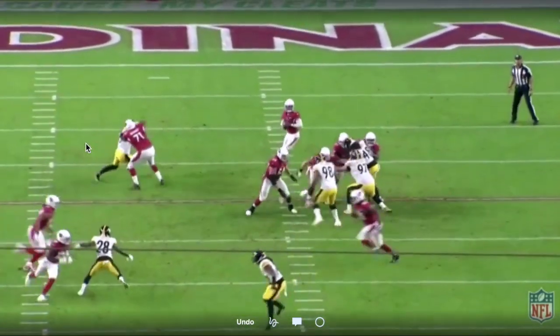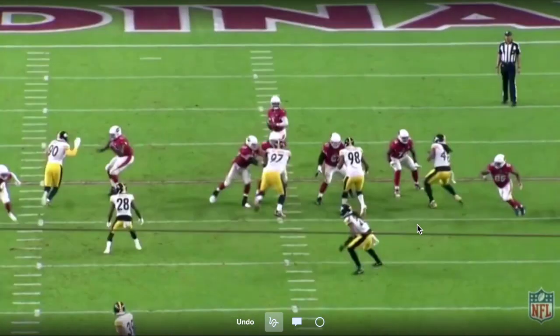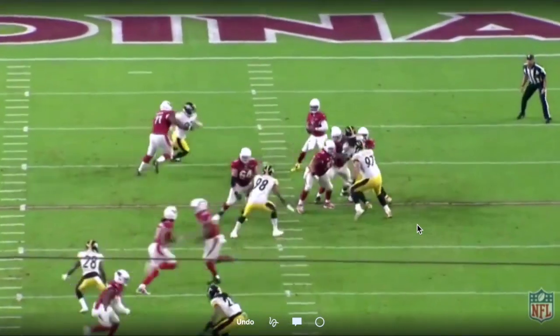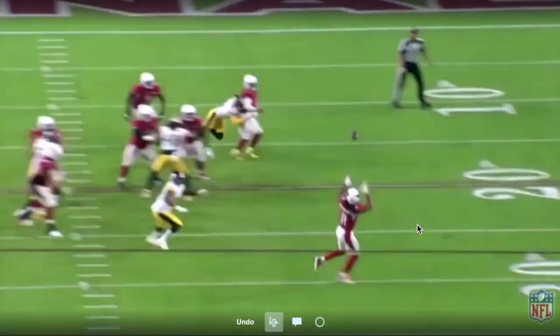He's going to run the fish hook. Okay, Kyler Murray, instead of stepping up and working out over here, he kind of just floats over here because he's looking for this mesh release over here. And instead of being able to really hit that ball and step into that throw, he feels Watt kind of coming and kind of sails the ball over Fitzgerald's hands.